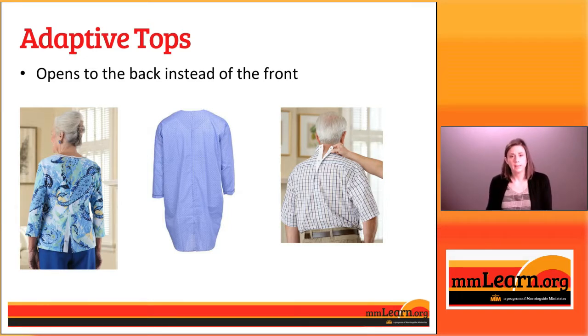Now, like I said at the beginning of the presentation, you can purchase clothes like this, or these are modifications that could be made to somebody's own clothes. So you could take this to a seamstress, or maybe you know how to do this yourself, but the shirt could be split down the back. There could be some sort of closure added, like snaps or Velcro, and that would allow the person to keep wearing a shirt that they love, but not have to move their arms maybe in a painful way to get it on.